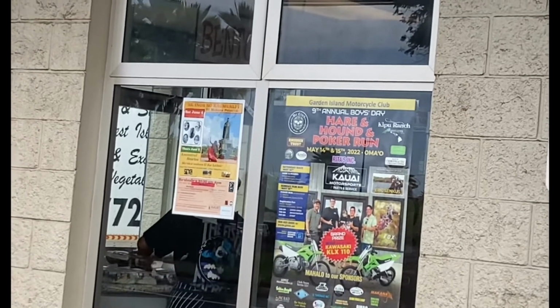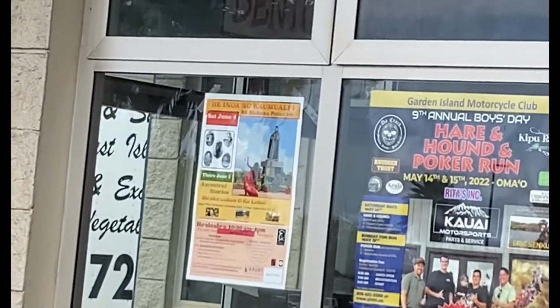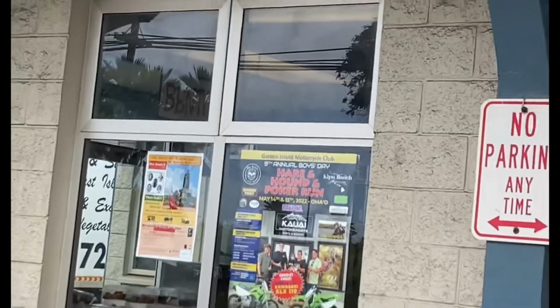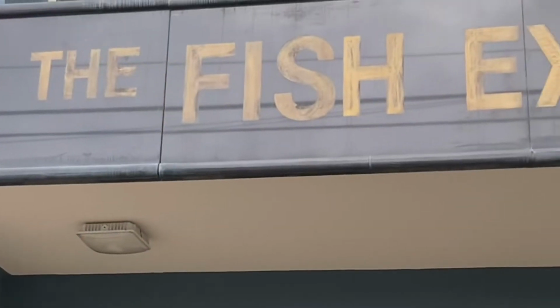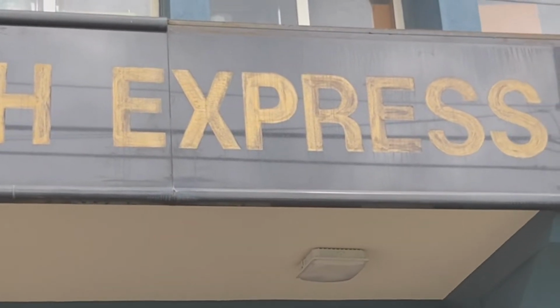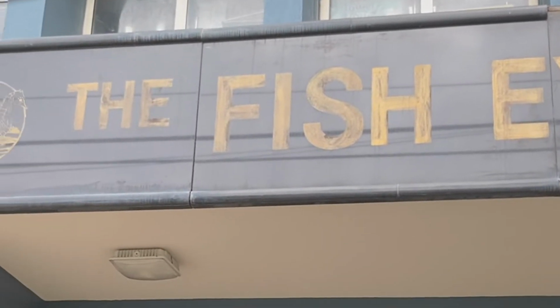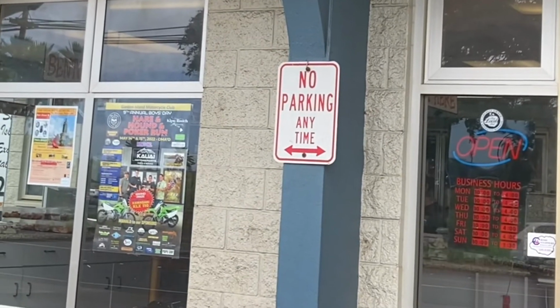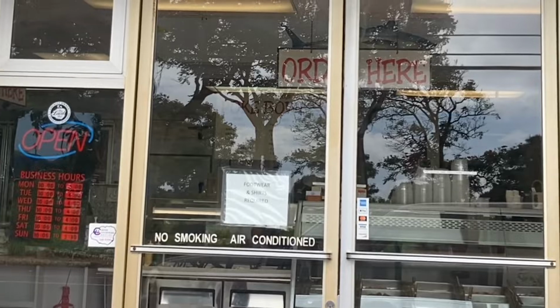We're doing some work, getting signatures to put up the banners, and we have a little flyer up over here. We are at the world famous Fish Express in Lihue, the home of the first job for many of my students. And they have a lovely selection of food when you get here.